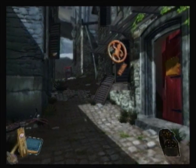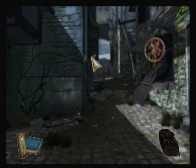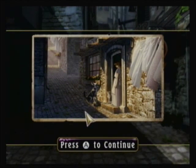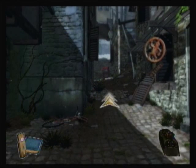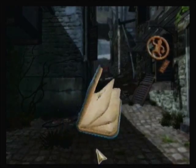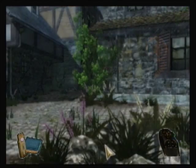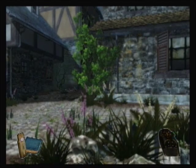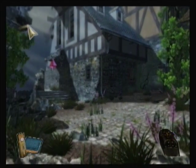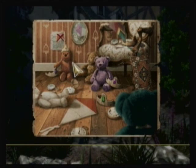We can head up that way. I might go back and see if we can grab that kite, see what happens. Well, that didn't even look like a postcard, to be honest with you. Anyway, we'll take it. I did not want to open that. I did not want to open that either. I kind of wish that was like 1 and 2 or something. I wouldn't hit it as often. Let's see if we can do that.